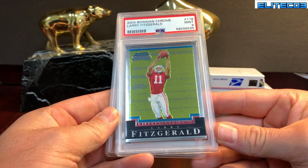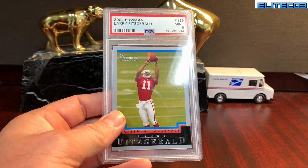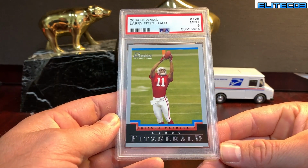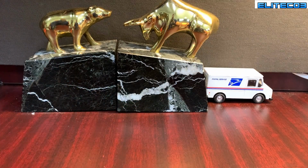Actually, the first one's Bowman Chrome. It gets a 9, and the second one is your base Bowman. The one's off-centered right to left for sure. I've got a 9 as well.